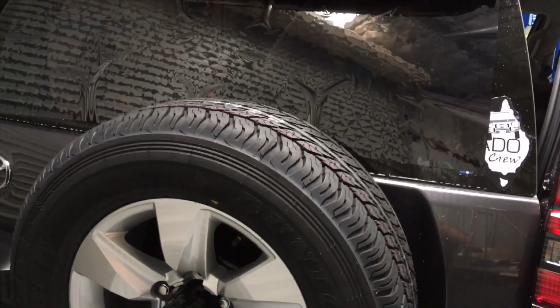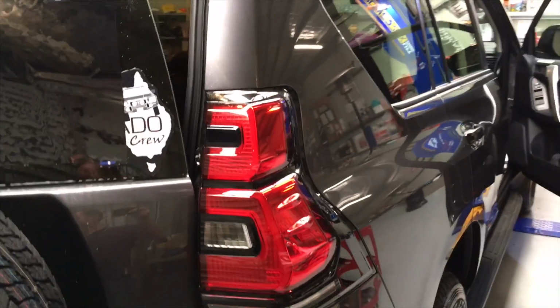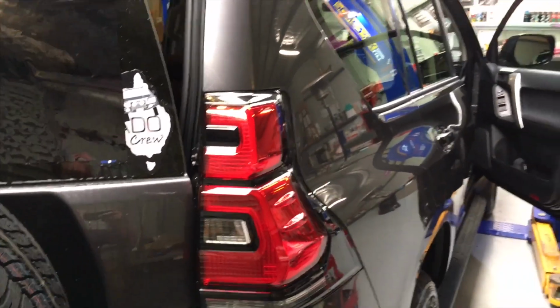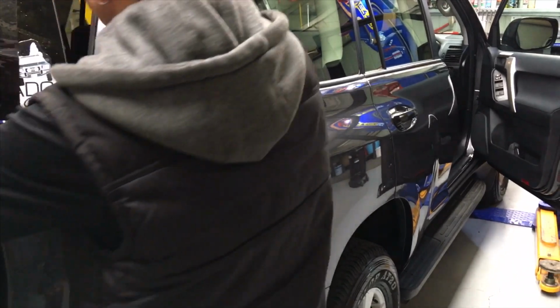Yeah, I like it dark, just for privacy. That's why I think they do standard privacy glass on most trucks and cars these days. Everybody likes a bit of privacy. I find driving around without the tint, I feel like I'm driving around in my jocks or something. Absolutely. Not that I know what that feels like. What was I going to say? So that's good.